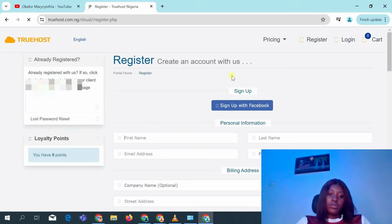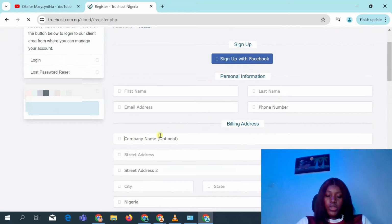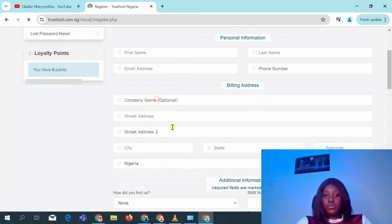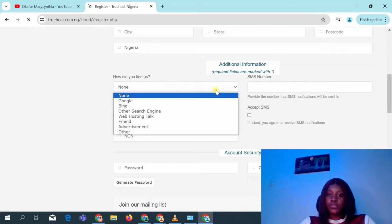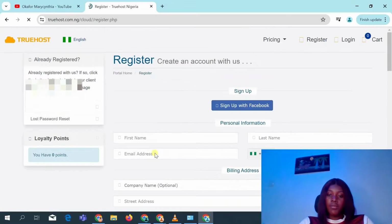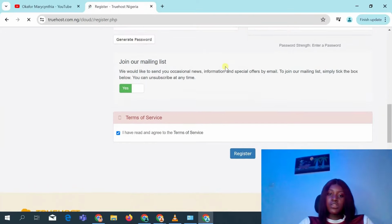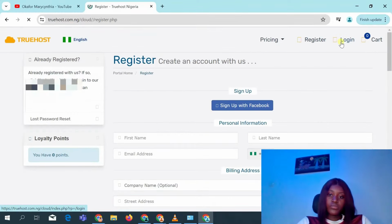All right, so you can see you just have to put in all your details, your name, your company address, your company name is optional. So your address, your city, your state, your postcode, and how did you find us? You can decide to skip that. Then you accept their terms and conditions by clicking I have read and accepted their terms and conditions. After you must have put in all these details here, you just click on register, and it's going to take you into their dashboard, your homepage. Then you can now go ahead to start buying your domain and hosting.